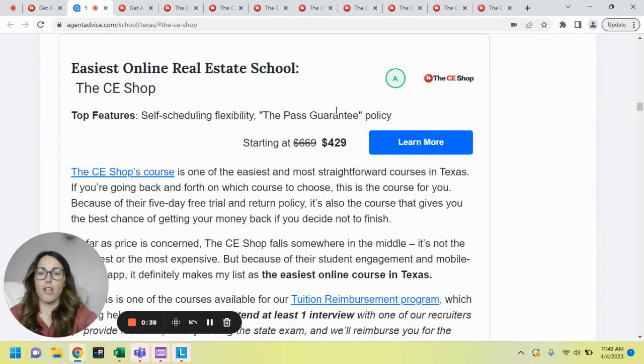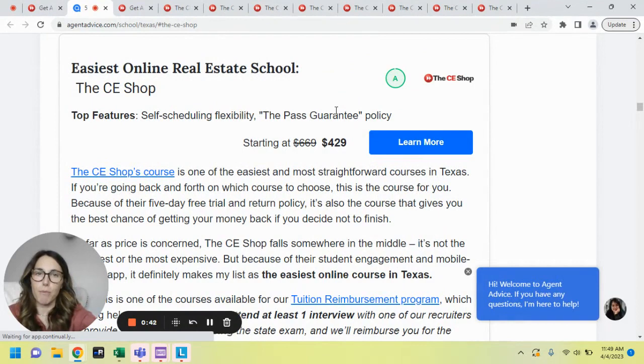Before we look at those package options, I do want to note that the CE Shop qualifies for the tuition reimbursement program with Agent Advice. So in addition to getting the best deal possible by going through us, you could also get the course entirely for free just by taking advantage of that tuition reimbursement program. If you want to learn more about this, you can read more on Agent Advice by clicking on that tuition reimbursement hyperlink on the Texas page.